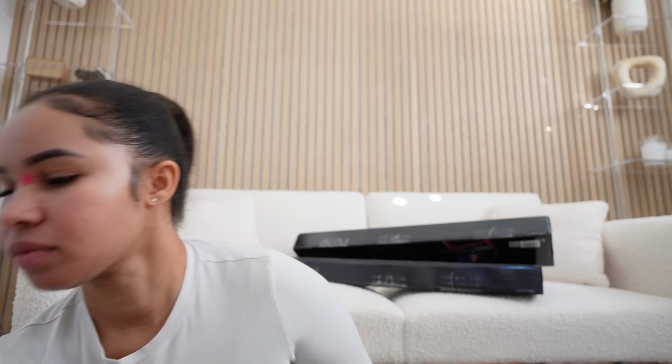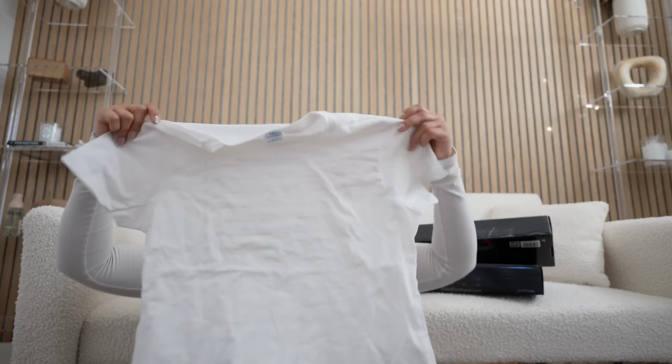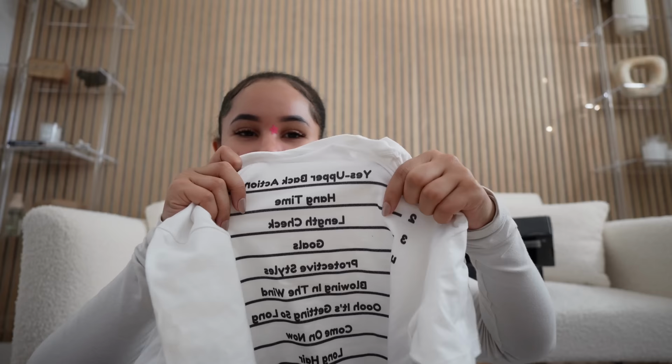Okay, it's cleanup time. I'm kind of sad about not having my right journal, but it's okay. It's okay. We don't even know how long this hobby is really going to last. Anyways, I should put this shirt on right now. I ordered it in a size medium. What y'all think I'm at? Upper back action or hang time? I feel like I'm in between these first two levels right here. Should we put it on right now? I could just put it on over this shirt.